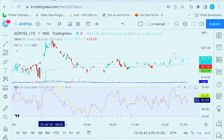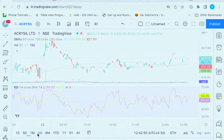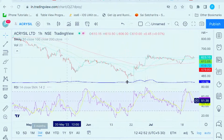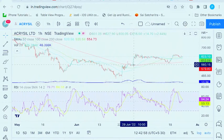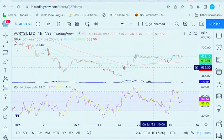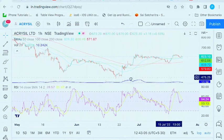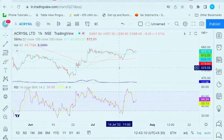If you see the technical chart of the Acrysil company, even today volume buying is seen, and that is a very good number. If you could see here, the green candle formed is very strong at around 560 and 600. Currently it is hovering around that range, and there is not much selling happening. It is just buying, and definitely this company looks promising to grow further in coming days.